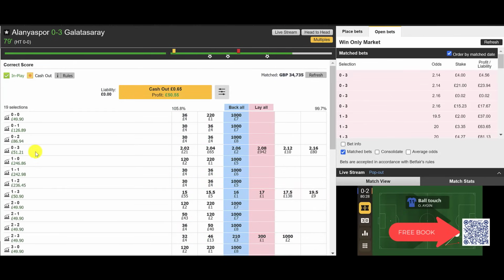Another option was to just leave the free bet on the 3-0. However, the red card, it's just swung the decision to just get out and lock in a profit in this one. So anyway, we're out with a profit on this one. Alanyaspor 0, Galatasaray 3, 79 minutes on the clock.